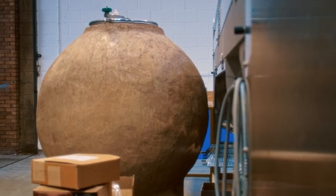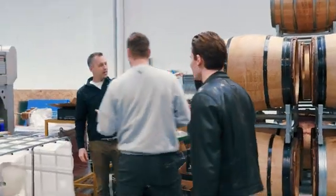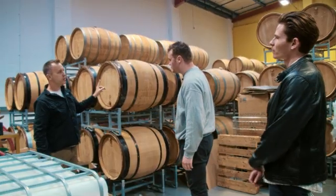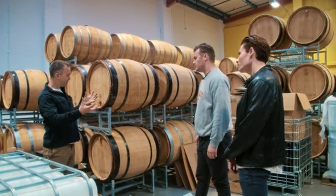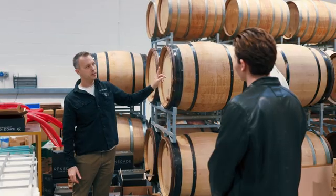We're using a mixture of old French oak barrels, new American and new Hungarian oak. It's repurposed? Repurposed, yeah. And the reason we do it is not because they're cheaper, it's because you only get the real oakiness from a barrel the first time you use it. After you've emptied it, you've taken out a lot of those flavor compounds that give you the oaky taste, and you get the benefits of micro-oxidation and aging, but you don't get the oakiness.